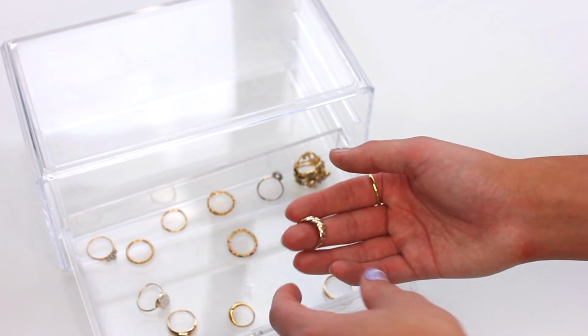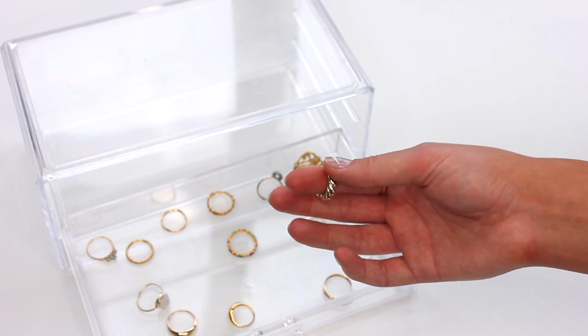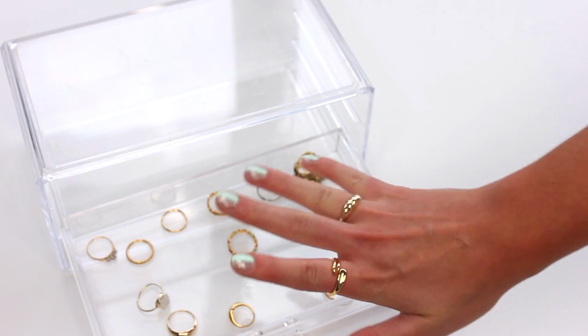This one here is from Majuri, and this is actually a new ring as well, and I love it. This is the croissant dome ring, something like that. And it looks like a little croissant. I just think it's so cute. And this actually fits perfectly on my ring finger like that.